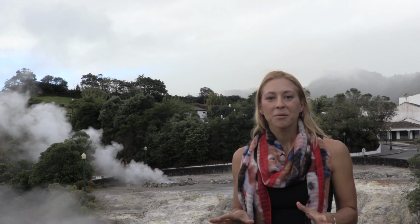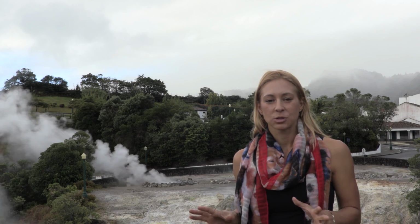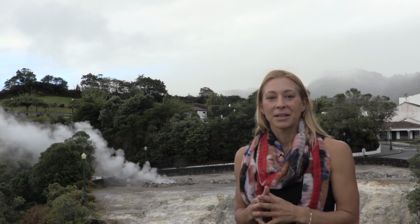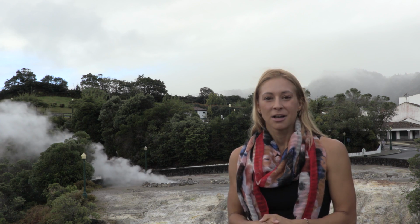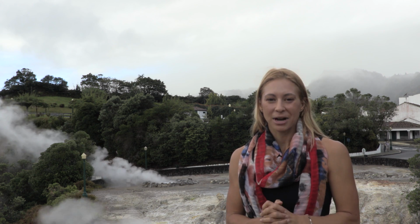This is a place where a lot of people come and try and cure their ailments with the sulfuric waters. And there's also some stews that they cook, which is a traditional dish here in the Azores. So we're going to check both of those things out right after this.